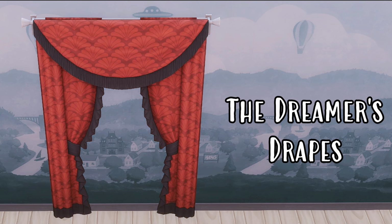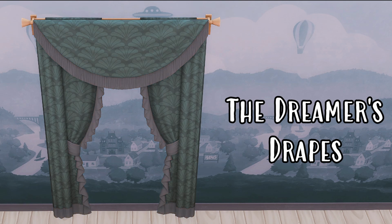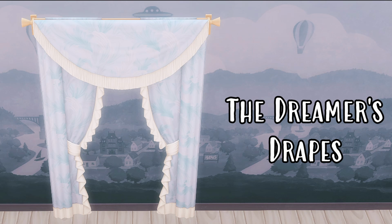And I actually really liked this curtain. I thought it was really cool. I haven't actually played around with it on a window, which sounds funny. I have built a whole room with it, and then I haven't used it on a window because I completely forgot about using it on a window.